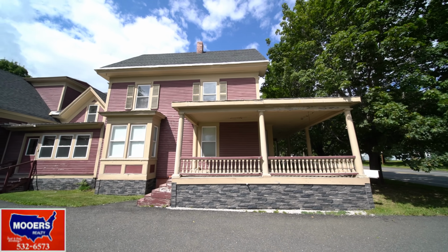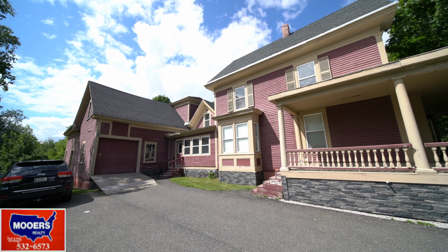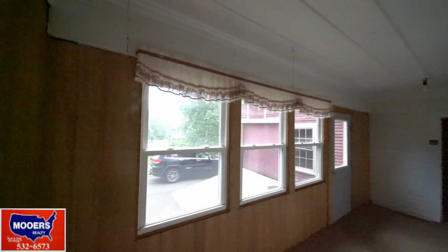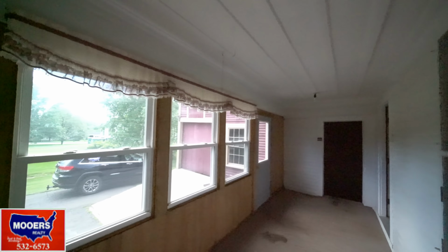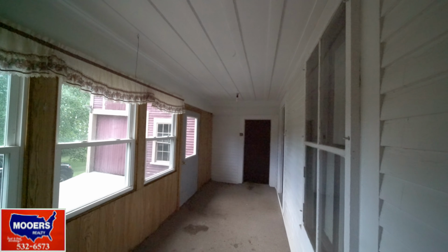Welcome to 85 Court Street. You can walk to everything Houlton offers here. The front porch gets used in summer for those evenings out on the porch. This one gets used the rest of the seasons.